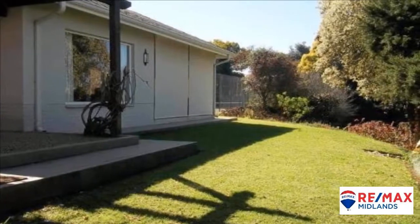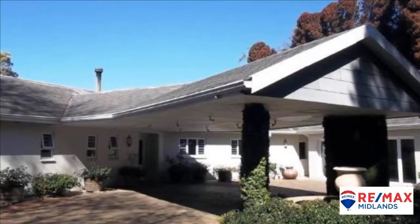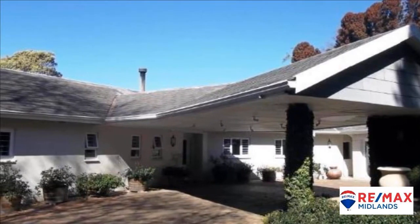Just off the entrance hall is a guest bathroom, two bedrooms sharing a bathroom, and a third ensuite bedroom. All with good, modern finishes to ensure your comfort.